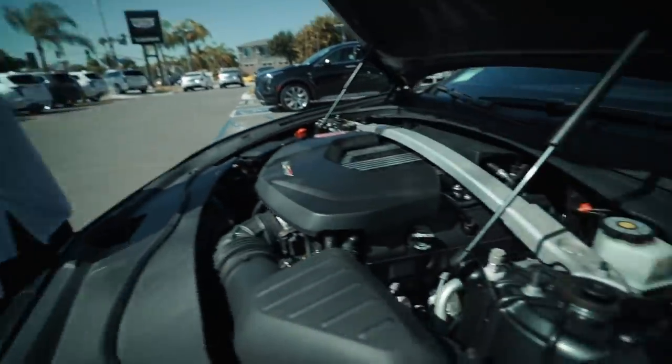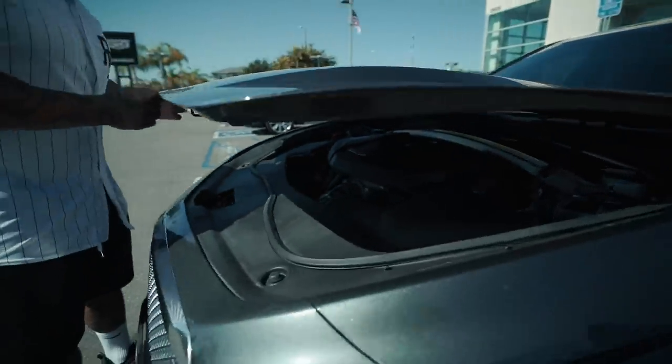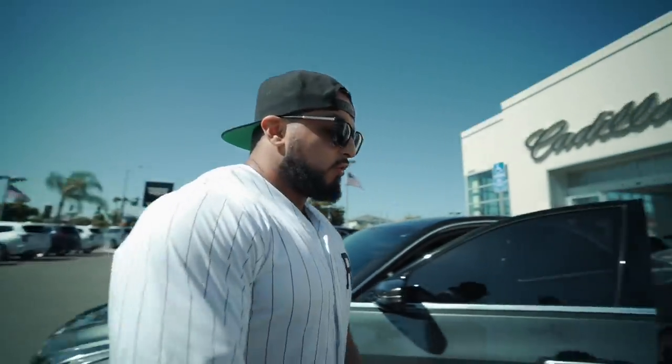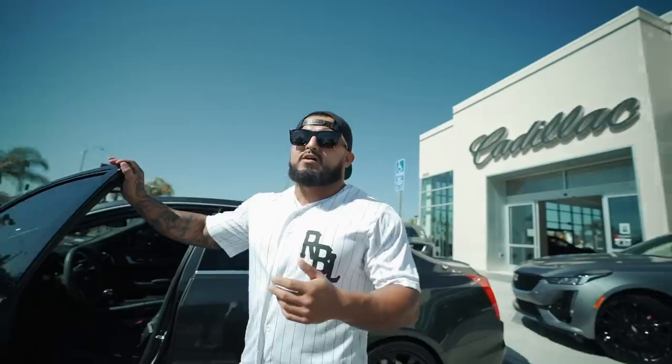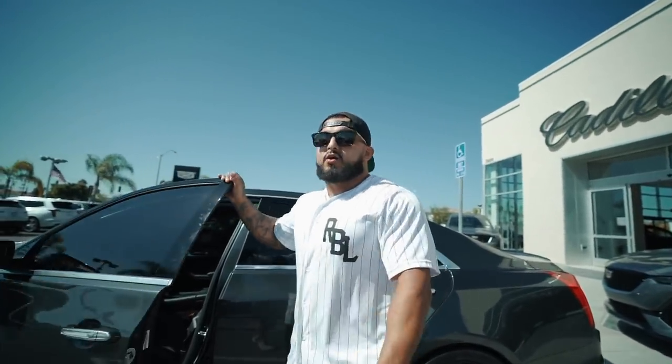Even got a carbon fiber hood. Look at that, it's all carbon fiber underneath. But yeah, a lot of people think this is just a normal CTS, but this is a V series, so it's ready to race. This is the first car from Cadillac that hit 200 miles an hour off the production line. I don't know if I'm at 200, but man, it's cool to know I could do 200 miles an hour.